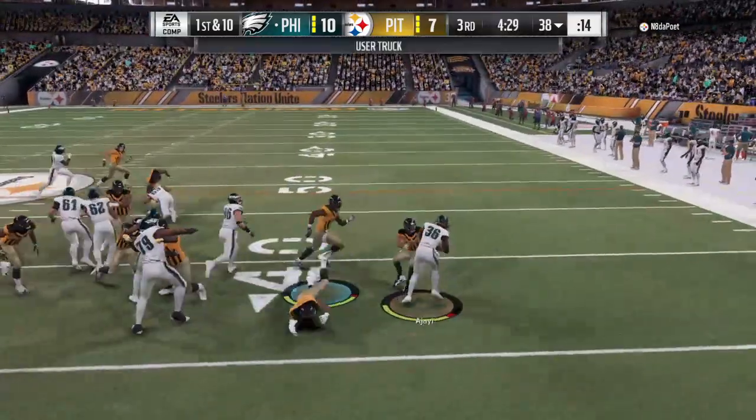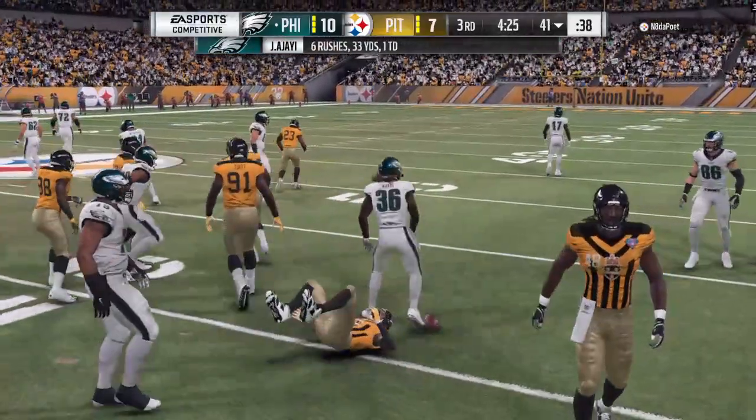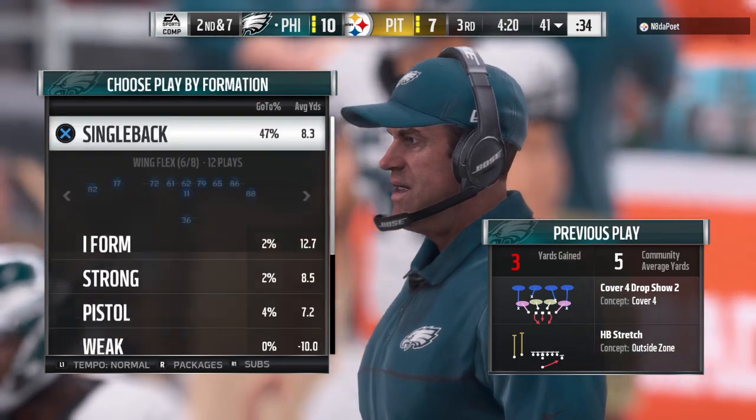They run again with Ajayi. Strong run, but he's corralled just beyond the 40. Give him 3 on first down. It'll set up a 2nd and 7.